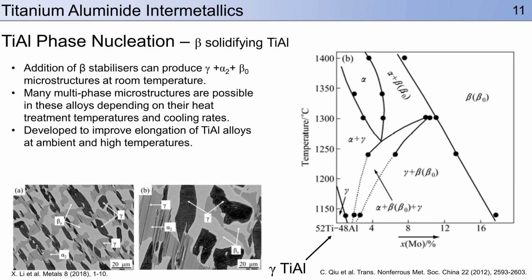As mentioned previously, beta stabilizers like molybdenum and niobium can be used to create beta solidifying titanium aluminide alloys, which allow the beta and beta zero phases to exist in a metastable condition at room temperature, along with the alpha 2 and gamma phases. The phase diagram on the right demonstrates this beta stability with increasing molybdenum additions to a Ti 48 atomic percent aluminium alloy.